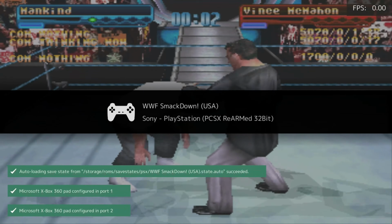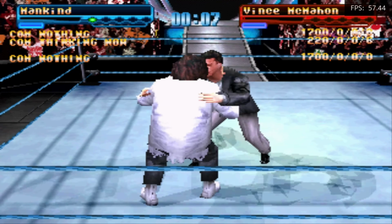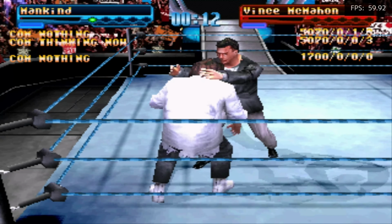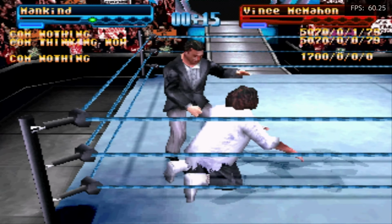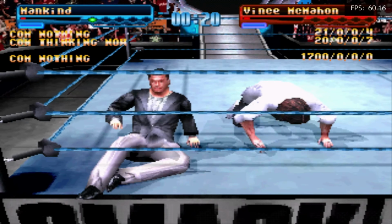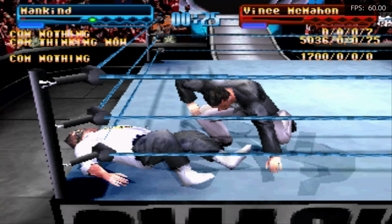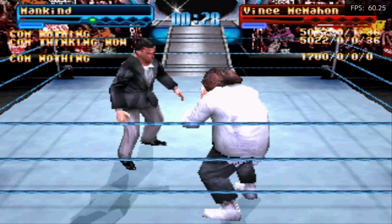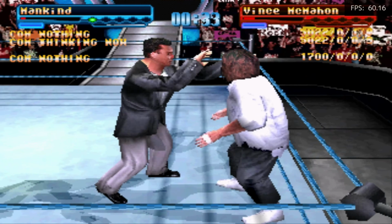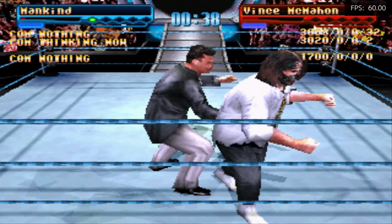And one thing that I was noticing with this one is there's some kind of icon under Mankind where it's telling me what the CPU is doing, and I don't know if that's how the game's supposed to look, but it's telling me what button it's pushing. And yeah, I'm not very good at wrestling games. I was able to squeak out a win in Mortal Kombat, but I don't think I'll be able to do anything. There we go, I got a punch in. This is Smackdown for the PlayStation on the Super Console X2 Pro.